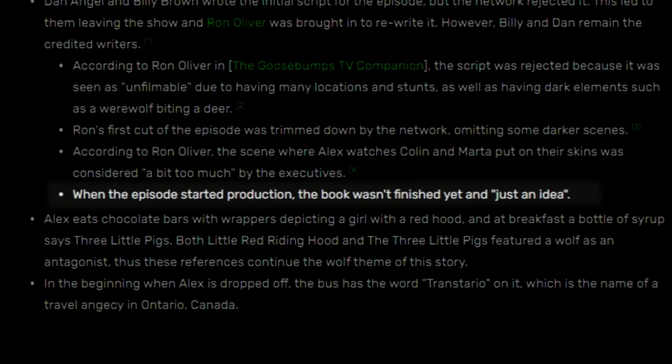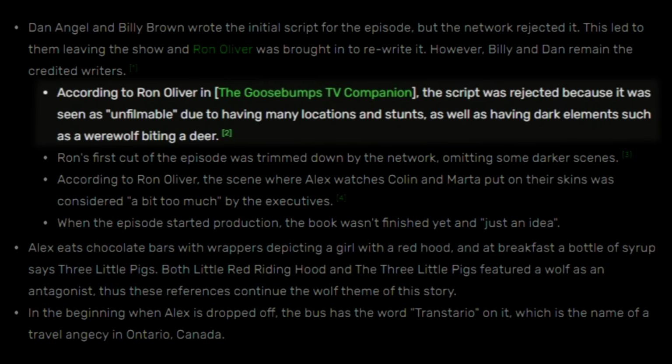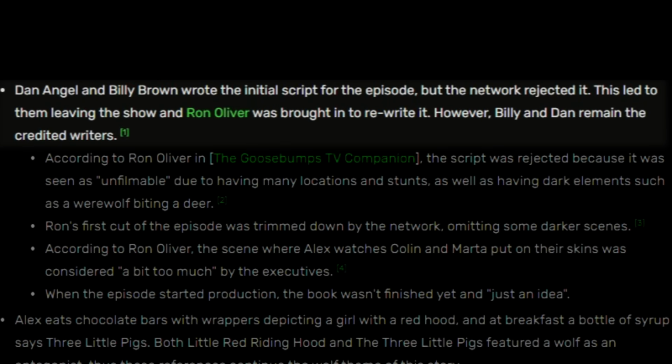Werewolf Skin is the 13th and 14th episode of season 3 of Goosebumps. And surprisingly, this episode almost didn't get made. First of all, the book wasn't even finished yet when the episode started production, and writers Dan Angel and Billy Brown wrote the initial script for the episode, but it was deemed too unfilmable, and it was rejected by executives, which caused the two to leave Goosebumps. Yikes, they must really not have wanted it to change.